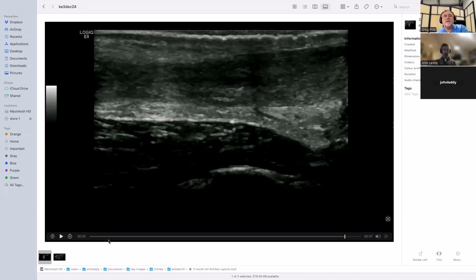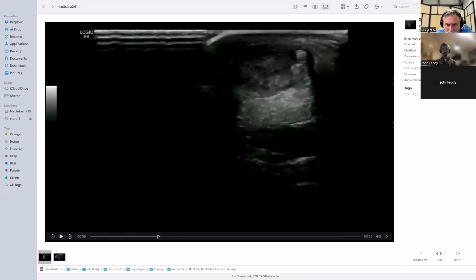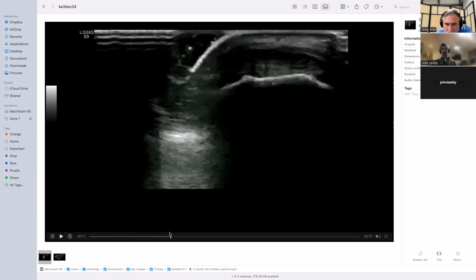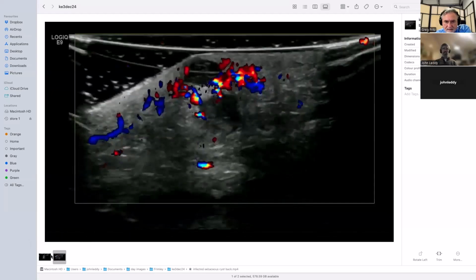Yes, if we go back to where we're looking at the tendon here, I think we've got relatively normal looking tendon here. I know it's not my finest hour in terms of imaging, but yes, that's what I thought of that one. And this, a little infected sebaceous cyst.